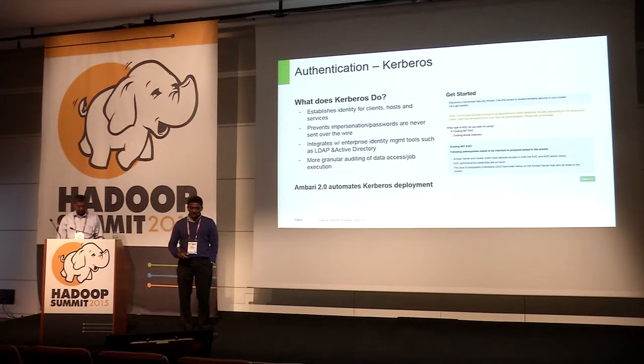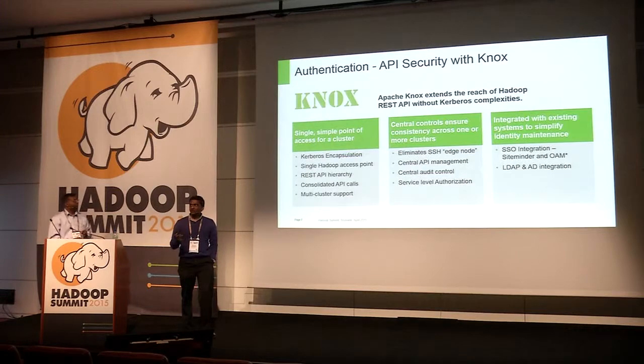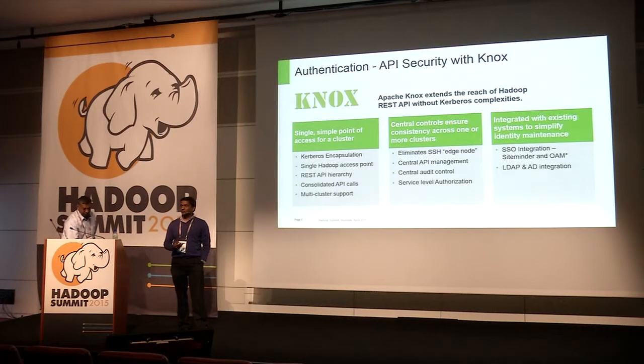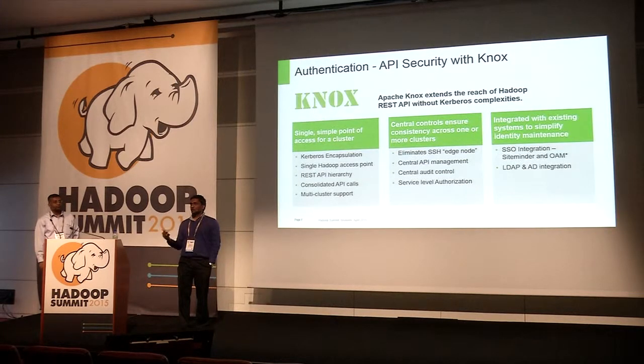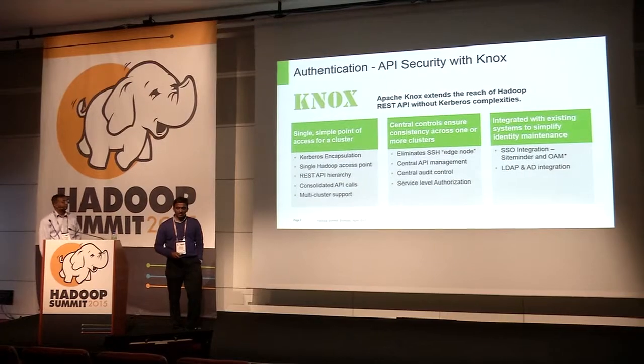We also want to talk about perimeter security. What's available today is Apache Knox. And Knox has the concept of perimeter security. It can come between your users and the clusters and protect services based on authorization. And it is very extensible in terms of authentication. So no longer do users need to have Kerberos, but they can use various enterprise standards. They can hook up with AD, can work with SiteMinder, and we'll keep on extending Knox.